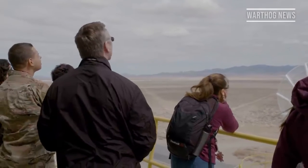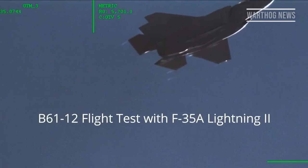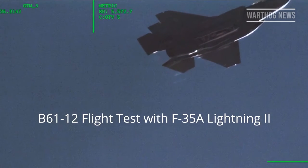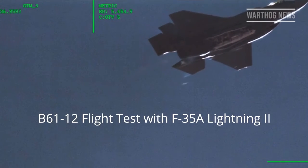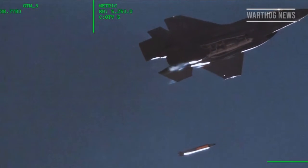The B61-12 is also the first weapon in this family of nuclear bombs, which you can read about in more detail in this past Warzone feature, to have a precision guidance system in the form of a tail kit that contains a GPS-assisted inertial navigation system, INS, similar in some general respects to the ones used on conventional Joint Direct Attack Munition (JDAM) bombs. There have been other flight tests involving inert B61-12s loaded on F-35s since at least 2019.